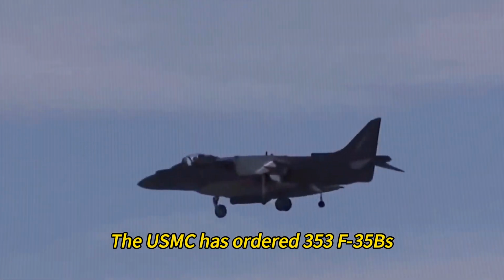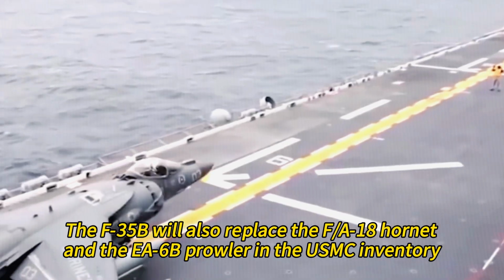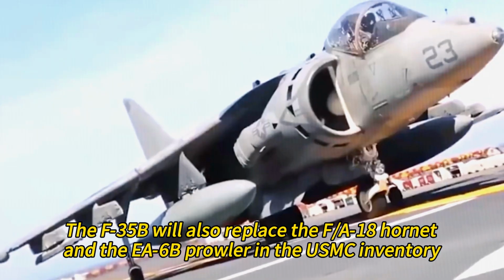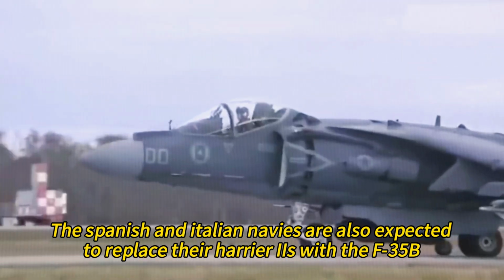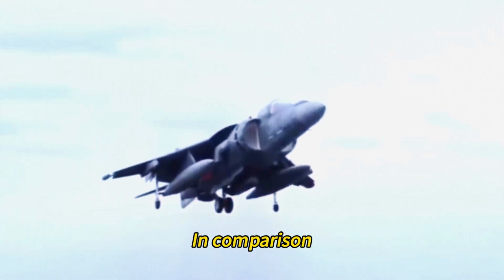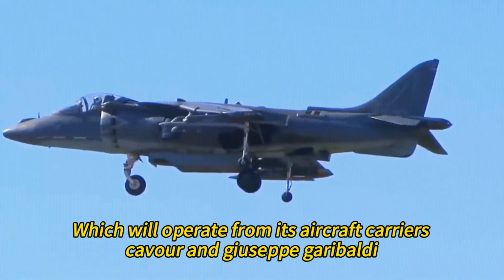The U.S. Marine Corps has ordered 353 F-35Bs, which will form the backbone of its fixed-wing aviation. The F-35B will also replace the F/A-18 Hornet and the EA-6B Prowler in the U.S. Marine Corps inventory. The Spanish and Italian navies are also expected to replace their Harrier IIs with the F-35B. Spain has expressed interest in buying 15 F-35Bs. In comparison, Italy has ordered 30 F-35Bs, which will operate from its aircraft carriers Cavour and Giuseppe Garibaldi.